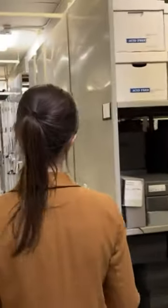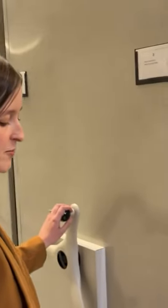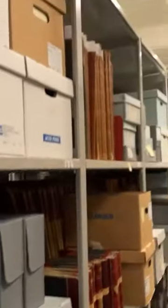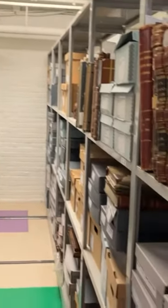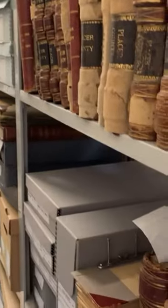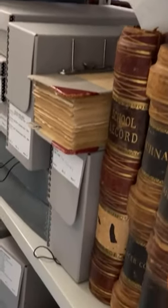So now we're going to come over to our beautiful high density storage shelves that we love so much. This is where we store most of our records. We have county records here, but also archival material donated by private individuals. That can include correspondence, manuscripts, school records, and more. But we also have records relating to businesses in Placer County.